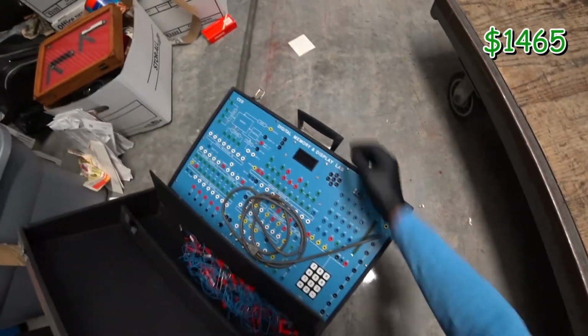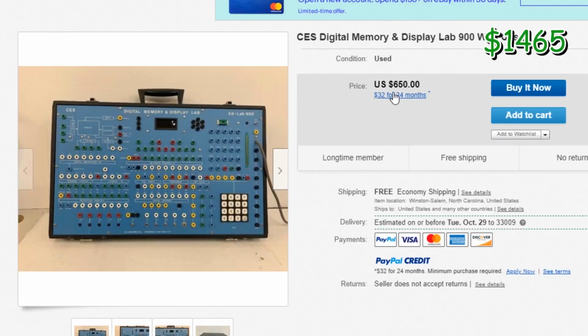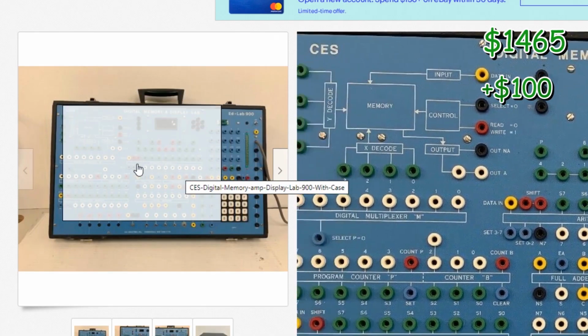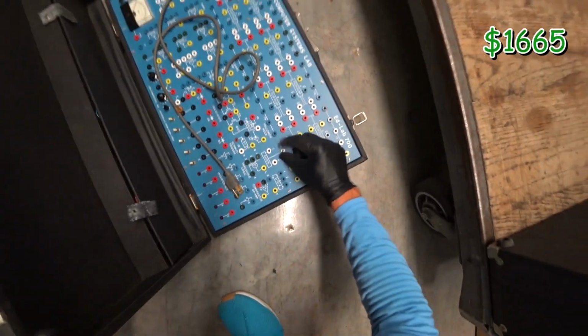Alright, what's this thing? Digital Memory Display Lab. That's it. And so someone puts up a display lab for $650, but in the history of sales, they were sold for $100 and $150. Therefore, we'll put a price of $100. And it has a system lab computer of the same size. I don't even know what it is.